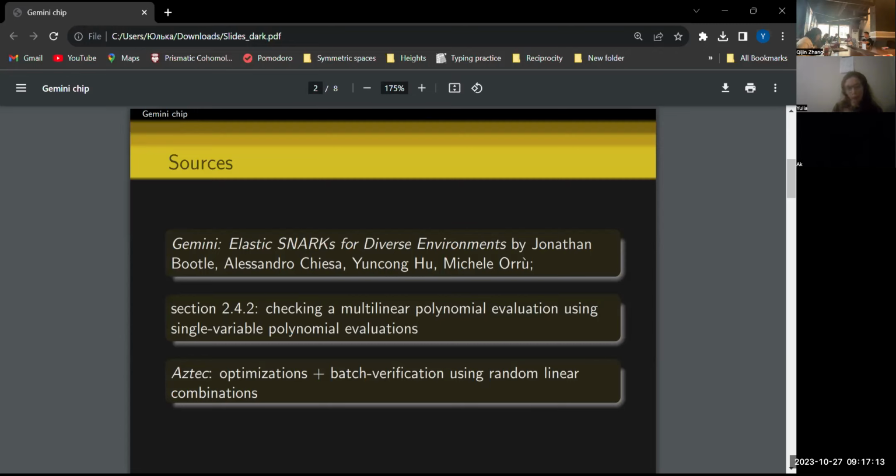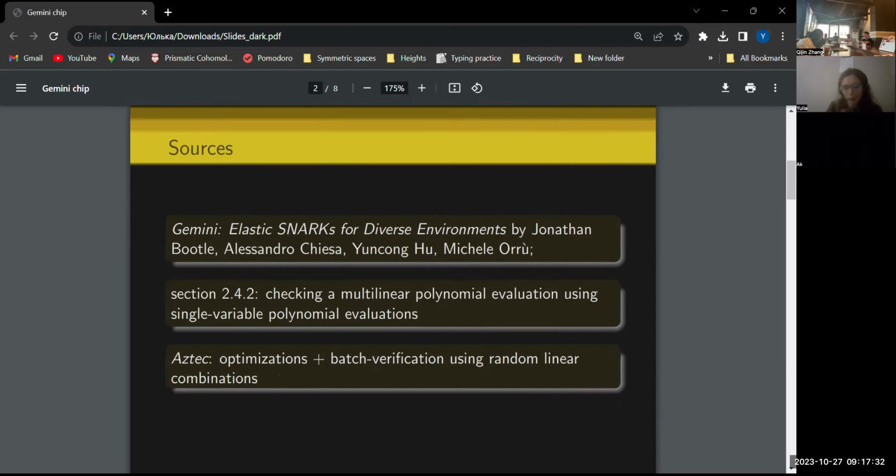Then some optimization was introduced by Aztec, and they also pointed out that if you want to evaluate several polynomials at the same point, then you can come up with a random linear combination of them and evaluate them all together at the same point.